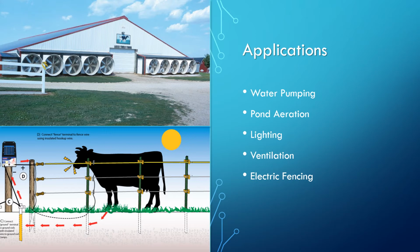The typical cost for solar powered ventilation would be $200 to $500 per CFM, which is cubic feet per minute. The bottom image displays a solar fence and charger pictured. The typical cost would be $100 to $400, which would not include the grounding rods or wiring supplies. So as you can see, these may seem as a high price at the beginning, but the payoff is great.